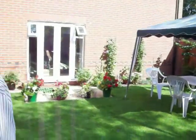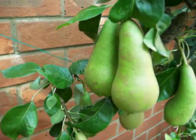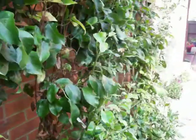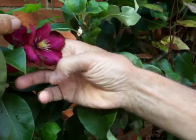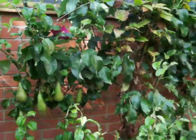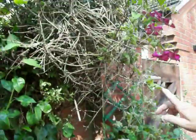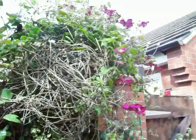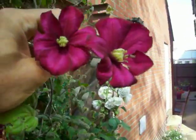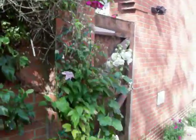Moving on again, we've got the pear tree, conference pear, which, as you can see, is really well fruited this year again. And every year that goes by, it gets bigger and bigger and better and better. And running through it is this Rouge Cardinal clematis, which has flowered once, and it's just the remnants of the flower. And the pears right across round there. This of course is the bird's nest, ready for the blackbirds coming in the spring. I've put more clematis through it, and this is all dead wood, but it helps support the nest.